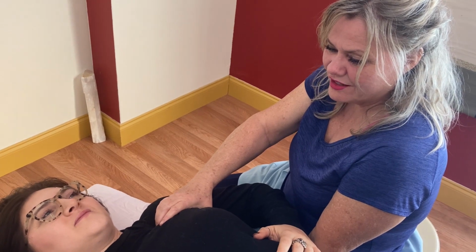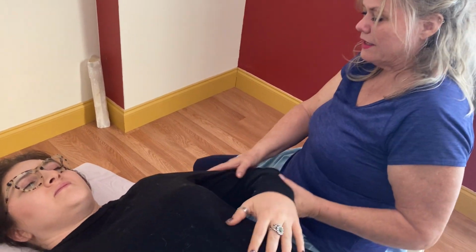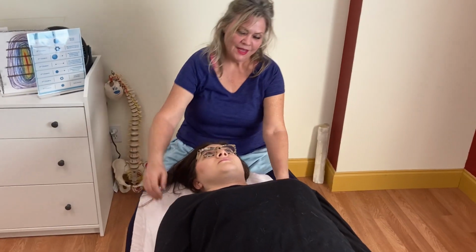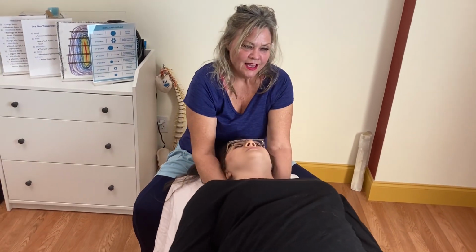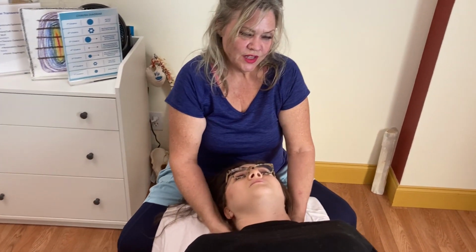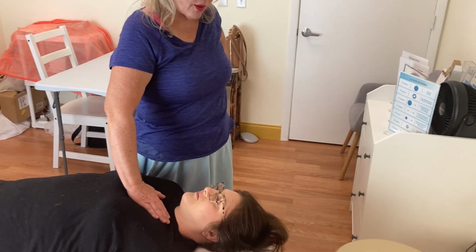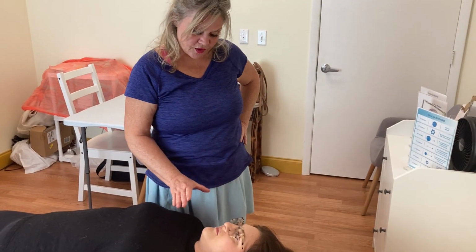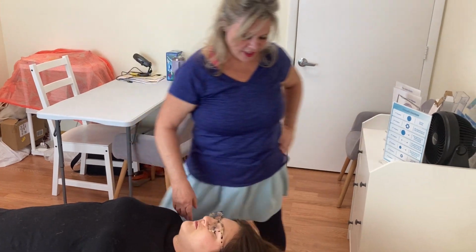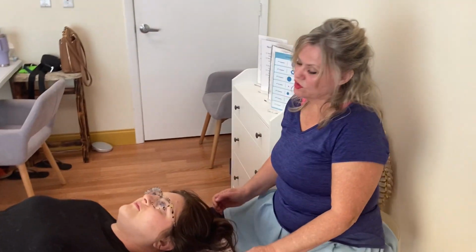There we go. Okay, that's moving. So I'm gonna come back and check the back again. See how that's moving? So that's much better. So now I'm feeling that the body is pulling up into the right jaw, so the right temporomandibular joint. So I'll come up there, feel there.